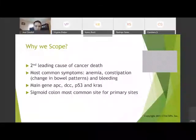Okay, when do we scope? Okay, or sorry, why do we scope? All right, so colon cancer is the second leading cause of cancer death in the entire world. Okay, so most common symptoms: anemia, constipation, keyword constipation, it's actually change in bowel pattern. So it's not always constipation. You may have a patient show up to your office and say, you know, I used to have thick, wide bowel movements. Now they're kind of stringy. Or, you know, something's different, and bleeding as well.